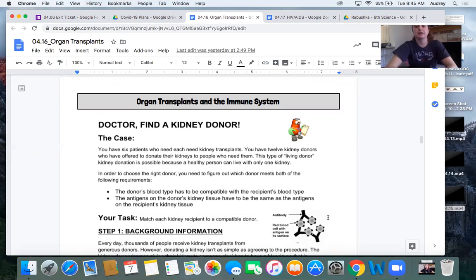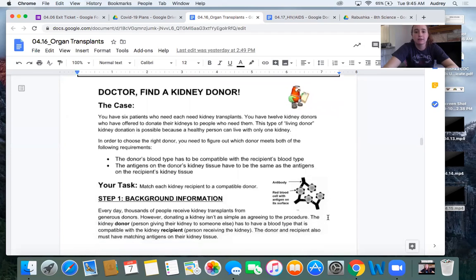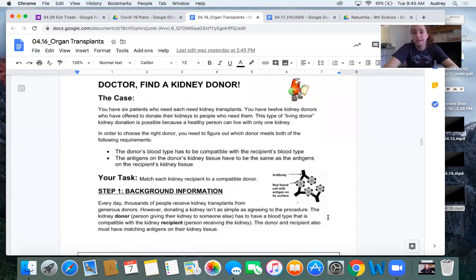So, Doctor, find a kidney donor. The case. You have 6 patients who each need kidney transplants. You have 12 kidney donors who have offered to donate their kidneys to people who need them. This type of living donor kidney donation is possible because a healthy person can live with only 1 kidney. In order to choose the right donor, you need to figure out which donor meets both of the following requirements. These are really, really important.